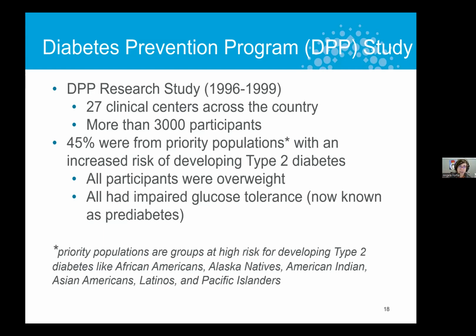They recruited more than 3,000 participants, and they over-recruited participants from what we now call priority populations or populations of concern. These were groups that were identified as most at risk of developing type 2 diabetes. So 20% of the folks in the study were over the age of 60. About 70% were women, more women than you would expect even at the beginning of this program. And 45% were from different populations that were at higher risk for developing type 2 diabetes, like African Americans, Alaska Natives, American Indians, Asian American Pacific Islanders, and Latinos.